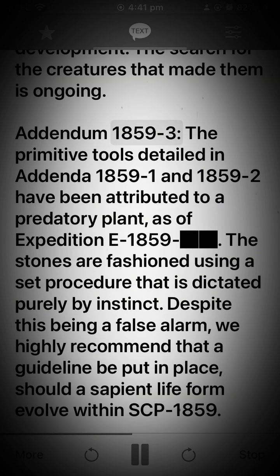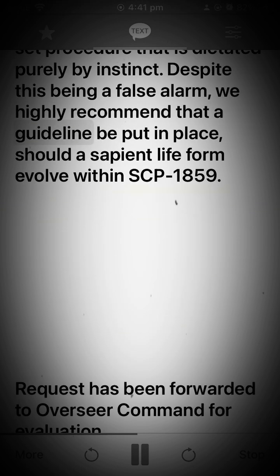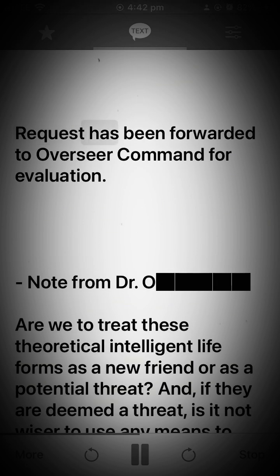Addendum 1859-3. The primitive tools detailed in Addenda 1859-1 and 1859-2 have been attributed to a predatory plant, as of Expedition E-1859. The stones are fashioned using a set procedure that is dictated purely by instinct. Despite this being a false alarm, we highly recommend that a guideline be put in place should a sapient life form evolve within SCP-1859. Request has been forwarded to Overseer Command for evaluation.